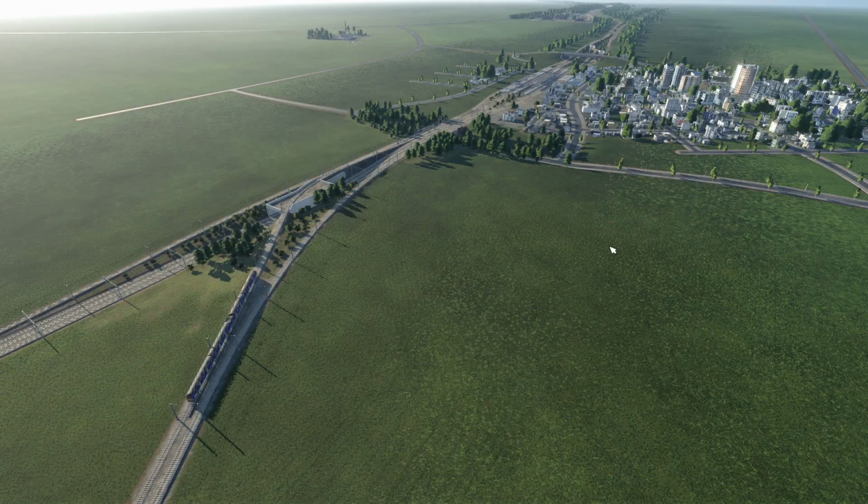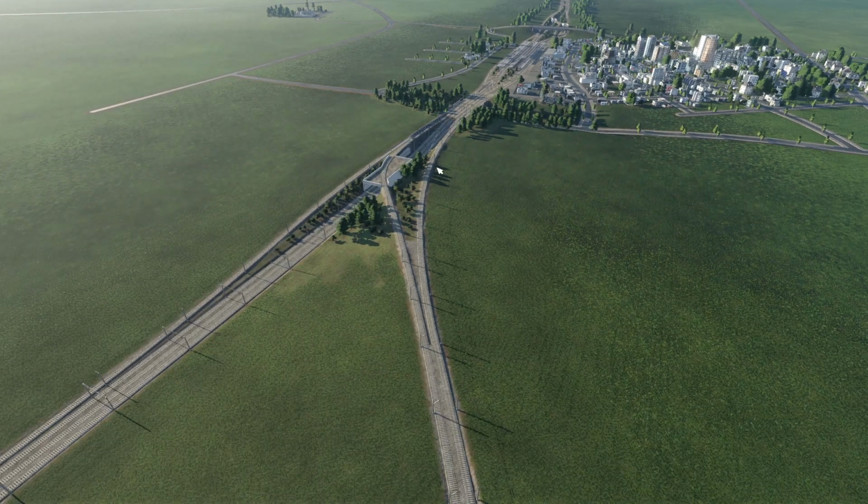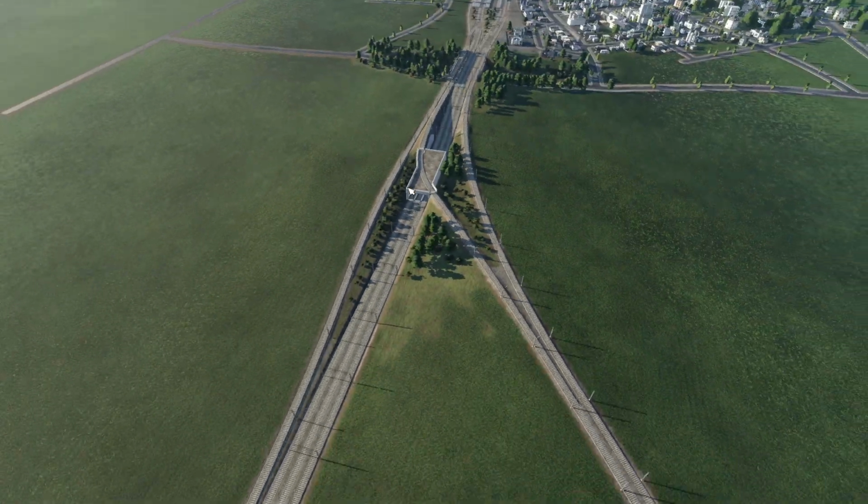Okie dokie, so this is Rugby, this is the town. Obviously I've deleted it and then replaced it, just because I was deleting more and more of the town as the build went on, so I just decided to rebuild it in its entirety. You can see here we've got the northern grade separated junction, which I'm pretty pleased with.